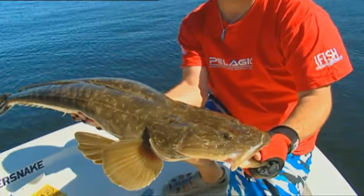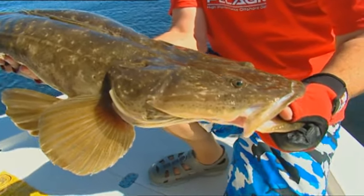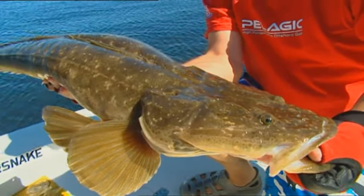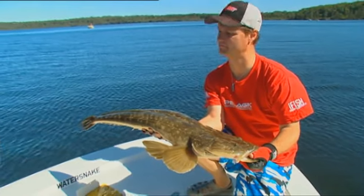So yes, we caught one here not too long ago. Unfortunately, we had to kill it. And the same sort of size, it was 6.5 kilos, very much like this fish.